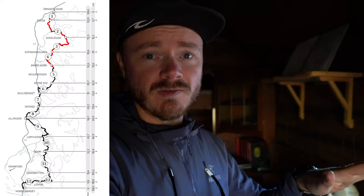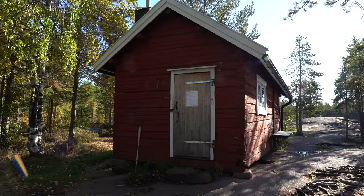Today is the last day in the national park over here. Today we're going to the crevasse, the beautiful cave. From there, it's about 15 kilometers to the next town where we'll resupply and where we're gonna spend the night.